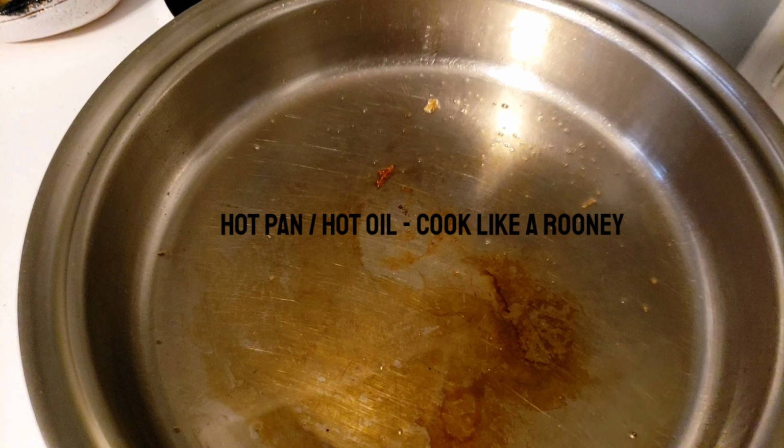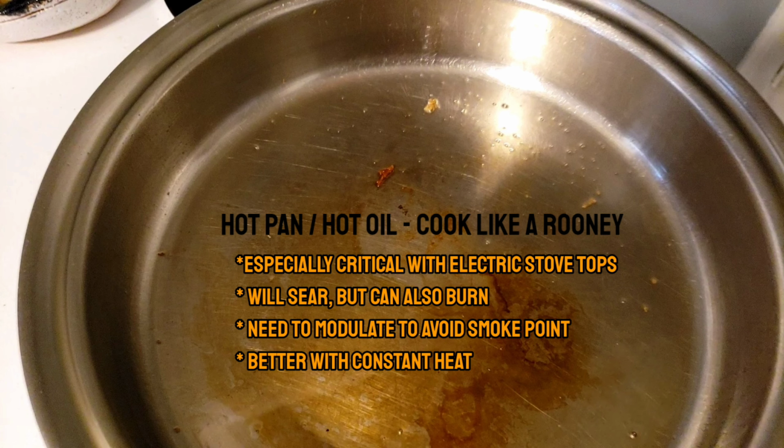All right, let's recap. If you use a hot pan with hot oil, you too can win like a Rooney. You're going to end up searing your meat instead of boiling it. You're going to end up having a more consistent temperature throughout, but you're still going to have issues if you're on an electric stovetop. My recommendation is to find yourself a consistent gas heat, but if you can't have one of those, just watch and stay patient with your dish.